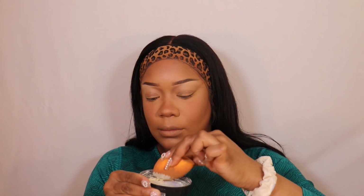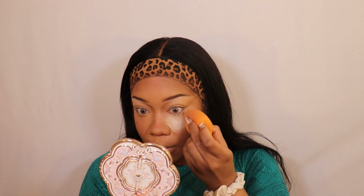Anastasia Beverly Hills setting powder in Banana. I love using a Beauty Blender to apply that, and I want a really flawless smooth base, so I'm going to put this all over my face.